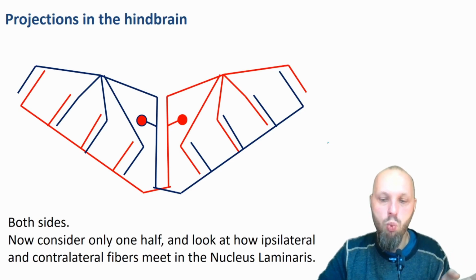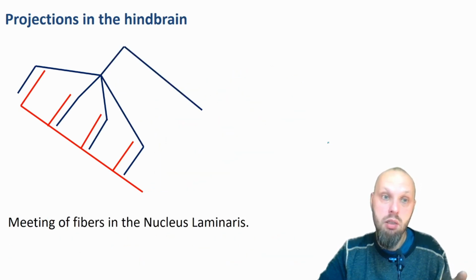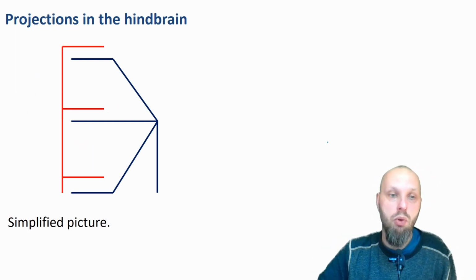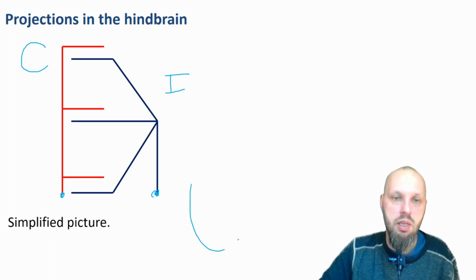Let's look at only one of these, and then let's simplify it even further and rotate it and think about what it could mean. Both of these neurons get information eventually from the ear, from the spiral ganglion, right? So this is same side, ipsilateral. This is different side, contralateral. So somewhere there are two ears. Somewhere there is a barn owl and it has two ears.